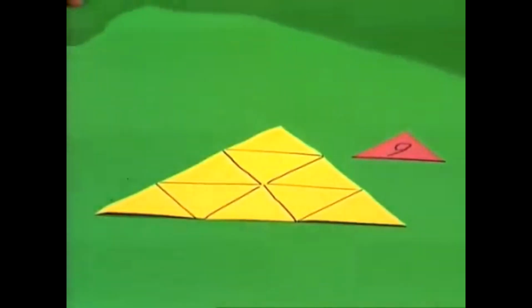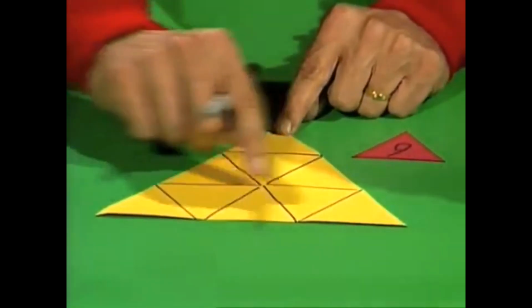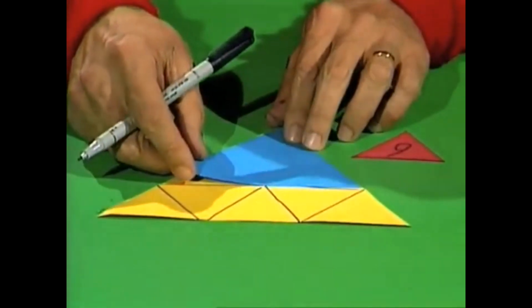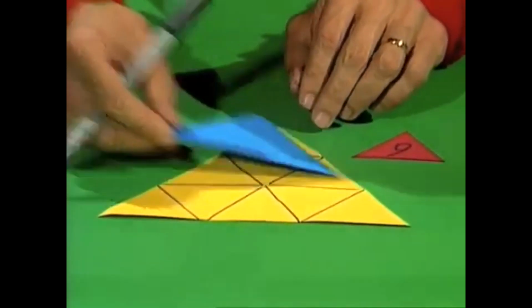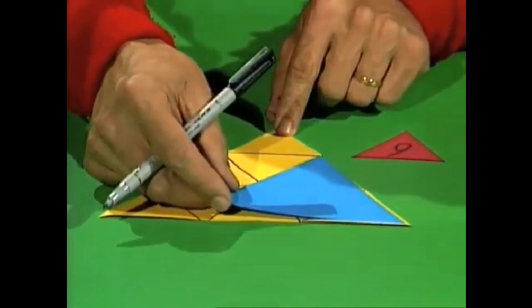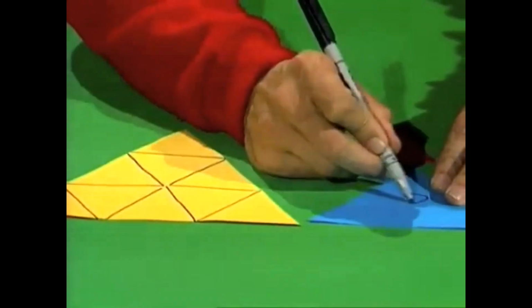Did you see them? Have another look. There are some that are slightly larger. If I start at this point here, run my finger down there and across there, you can see that there's a triangle which is this size in that position. How many others of that size? Well, there's another one down in this corner and another one over there. In other words, we have 3 triangles this size.